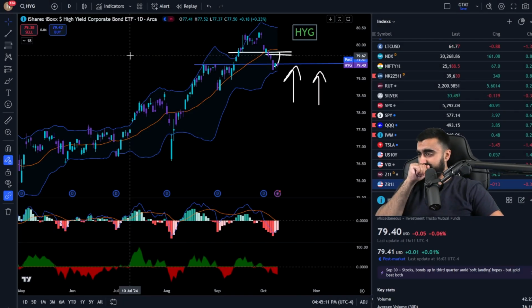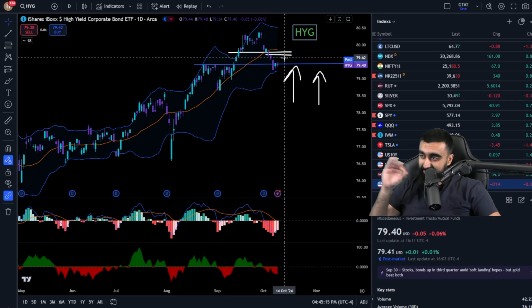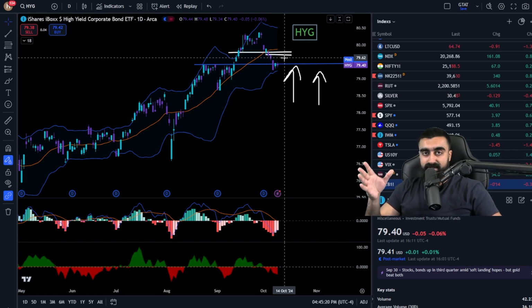Let's look at the junk bonds. The junk bonds are still also holding support. They're bottoming out a bit. The junk bonds also have a correlated relationship as the 30-year bonds. Okay, so I hope that makes sense.